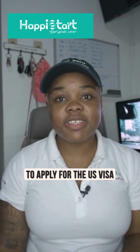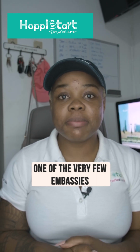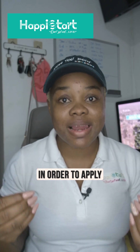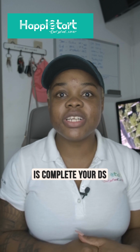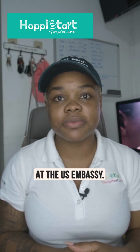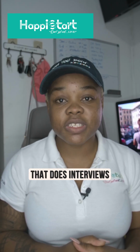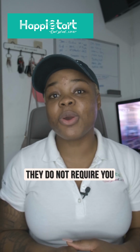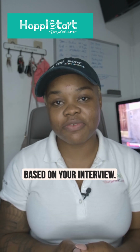To apply for the US visa, the process is pretty simple. The US Embassy is one of the very few embassies that do not require you to produce any documents in order to apply for the visa. To submit your visa application, all you have to do is complete your DS-160 form online and then schedule your appointment at the US Embassy. The US Embassy is also one of the very few embassies that does interviews in order to issue visas. I think that is one of the reasons why they do not require you to provide any documents, because they assess your eligibility based on your interview.